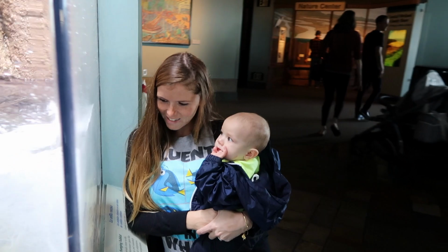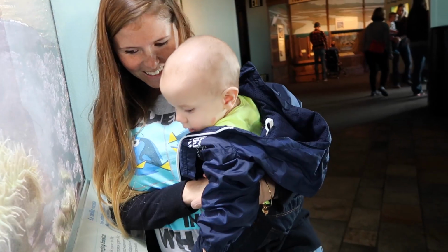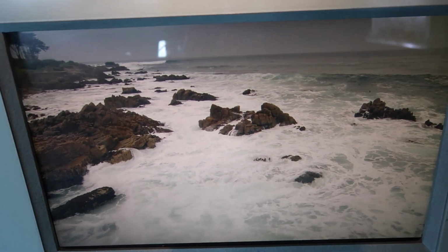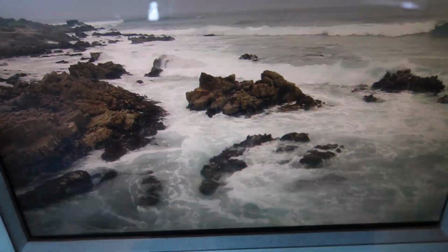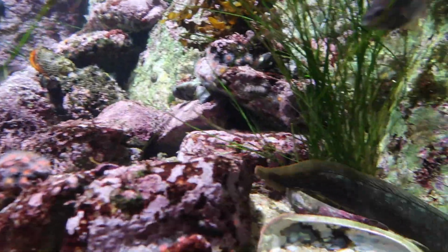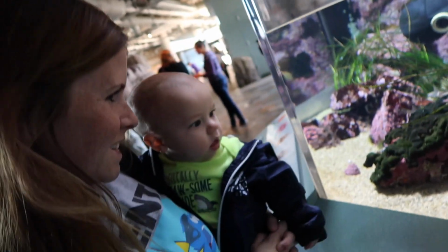Next up, Rocky Shore. What do you see? What do you see? Here's a little difference in tide. Oh, as you can tell, big difference, huh? Pretty cool time lapse. It's crazy how clear these tanks are. They're like crystal clear. We need a fish tank like that.